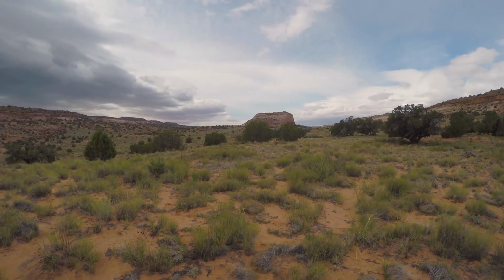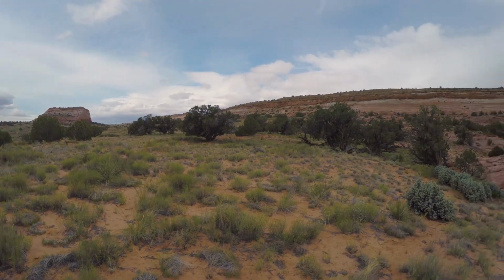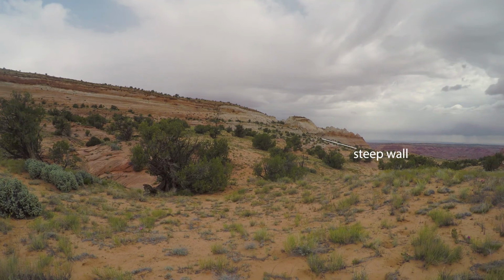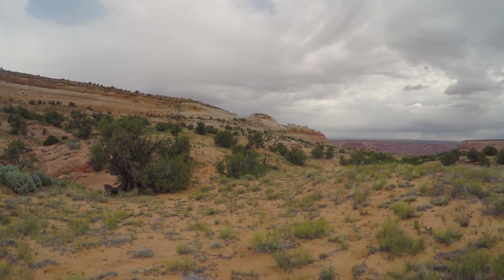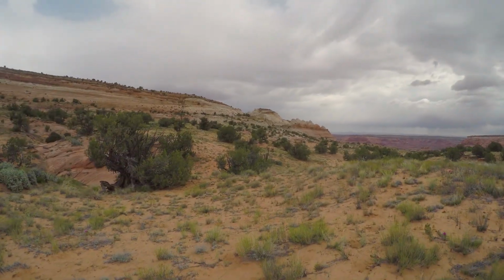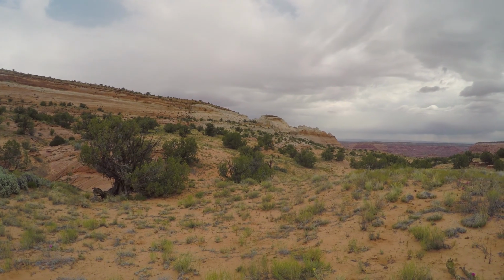Okay, there's that tall butte. My car's on the other side of that. And getting closer to the cones that are my target. I can see now there's a steep wall. What I'm trying to do is climb up into the cones. Cold breeze came up, cold wind. But I'm doing all right. I'm over halfway there, I think.